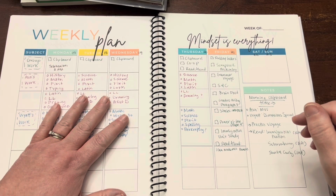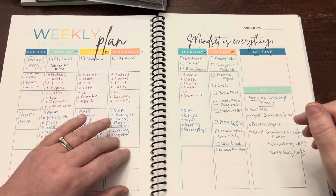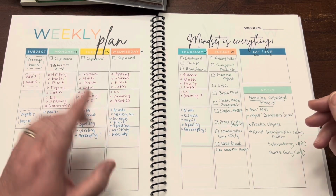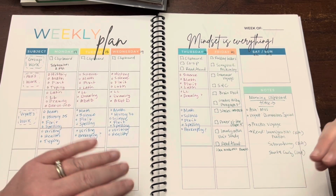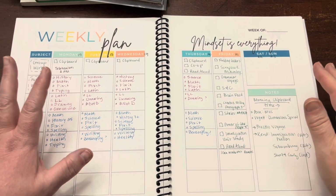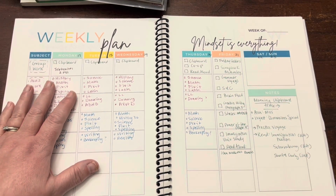I'll show you a couple things that I've pulled for my son, just because some of his stuff is changing as he's finishing things up. Mostly I'm just going to show you what I have for our group work, or things we do as a family or things we do together.